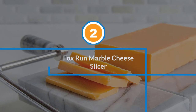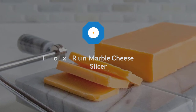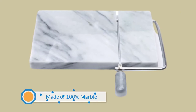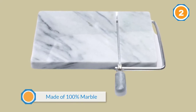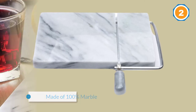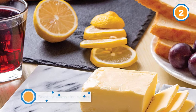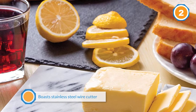Number 2. Fox Run Marble Cheese Slicer. The gray and white strokes on the marble surface of the cheese slicer are very attractive. People who have marble countertops are sure to find that this model is the perfect accompaniment. Cooks who take pride in their appliances are sure to be in their element.